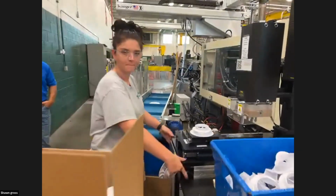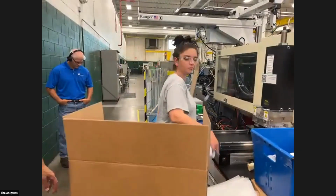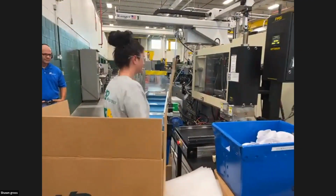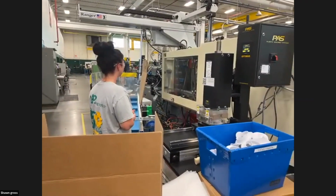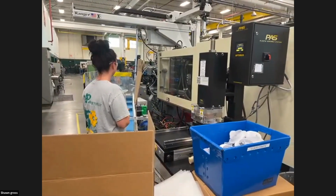The interesting thing about what you're looking at here is the parts are coming off the machine, and as they're coming off the machine, she's assembling them. So she's not just watching a machine run. She actually is adding value right at the machine center.